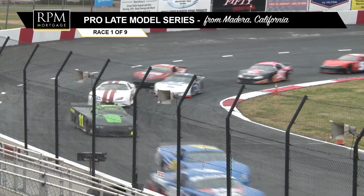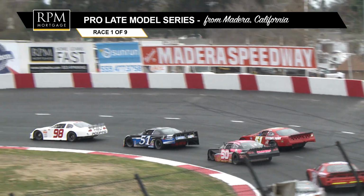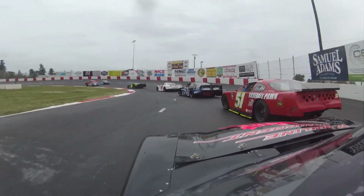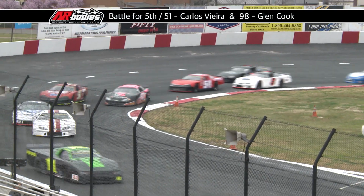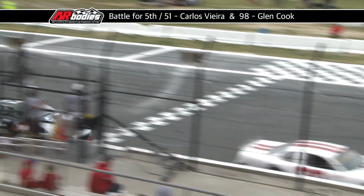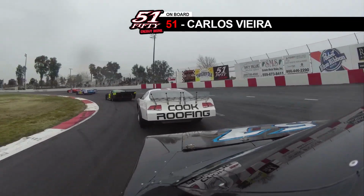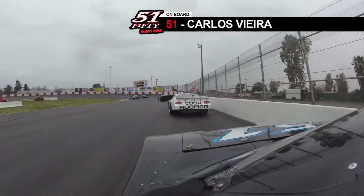Top 3 cars under a blanket here on lap 45 of this main event. The top 3 are all right together and starting to pull away from 4th place, Austin Herzog. Big shout out too for the 5150 energy drink car, Carlos Vieira. Carlos has been making some great moves and moves to 6th place on the racetrack. And right behind him, they're side by side for 7th place with the 90 car of Stramiska and the 51 of Vernon. There is still a lot of racing going on. I think we're about to have a battle here for 5th.